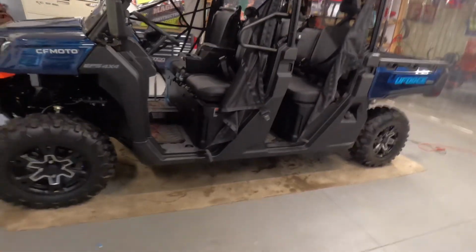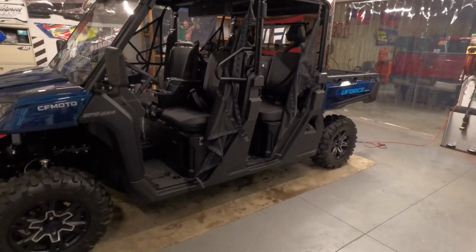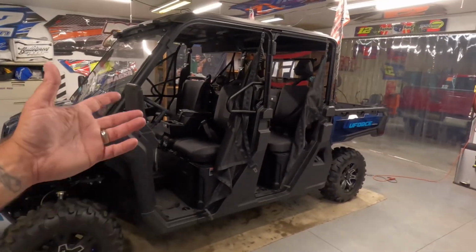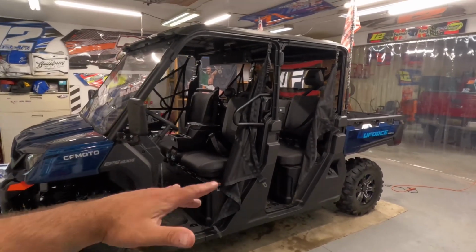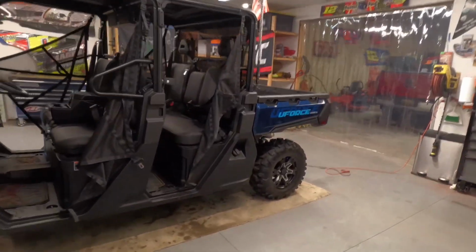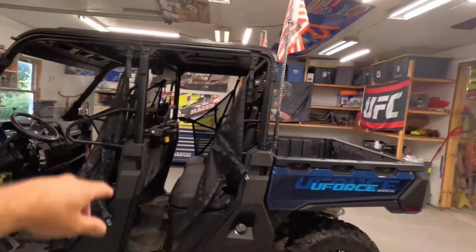So once again, just to recap, the seats are not the most comfortable, but it's a personal preference thing. Like I said, you could do a few different things, like reupholstering the back. I think that would help, or even the lower one, if you added more cushion and brought it out, that would help. Secondly, the second thing we would change is the seat belts.